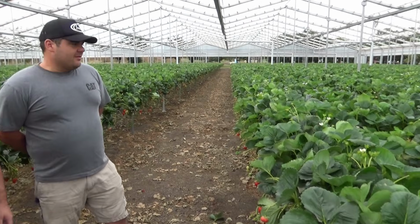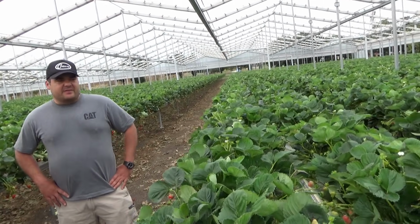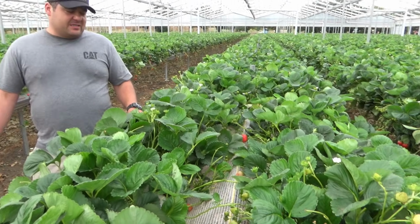No worries. Do you want to just give us a quick rundown on what you're seeing now, the varieties? Well, here we're growing a Cabrillo variety. These last couple of weeks in Victoria have been pretty extreme. We've had some really hot days of sort of 40-degree days. So in here we're growing a Cabrillo variety. We're in a shade house, as you can see.